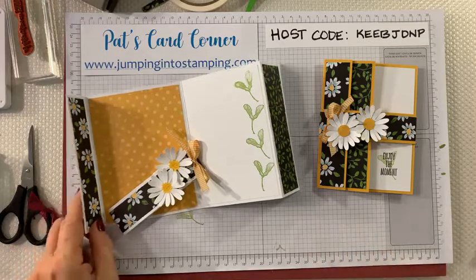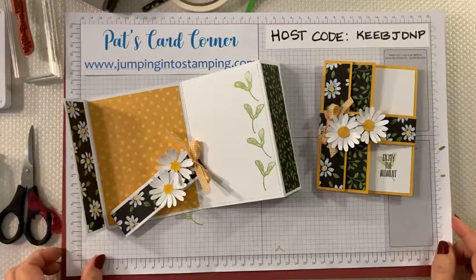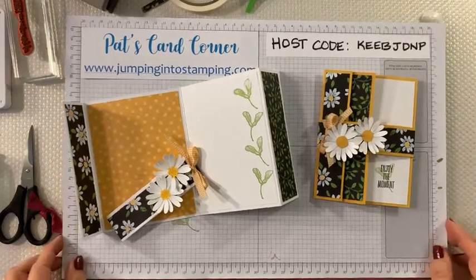So yeah, so now you know what they look like with different paper. And if you have any questions, just put them in the comments. I would love to answer them.